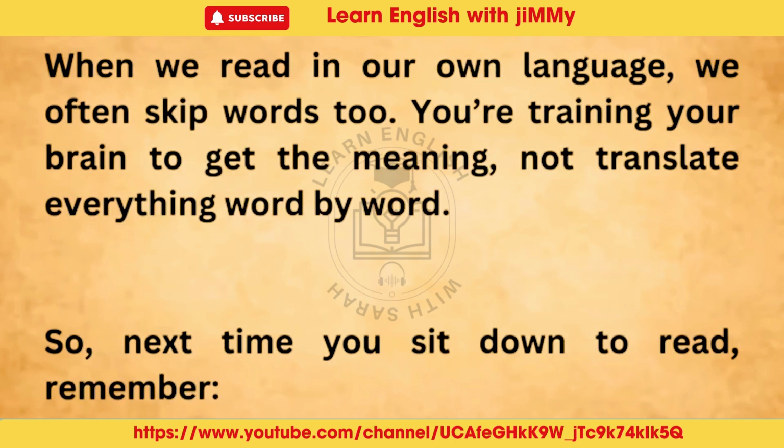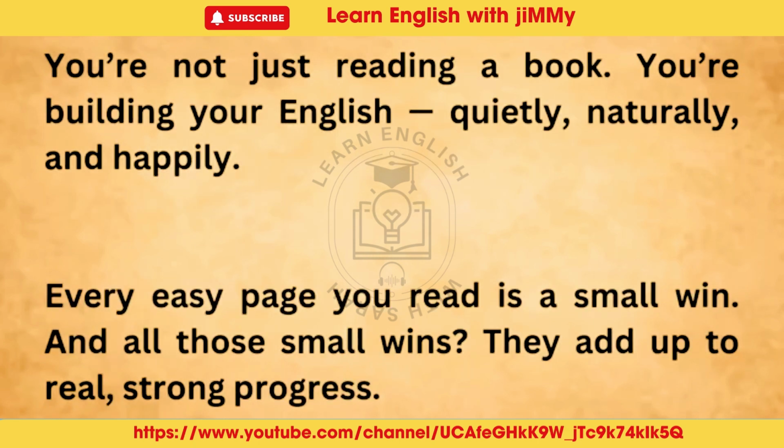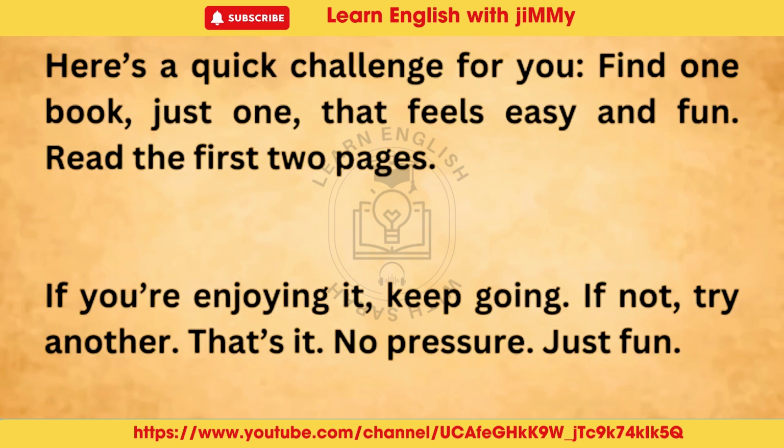When we read in our own language, we often skip words too. You're training your brain to get the meaning, not translate everything word by word. So next time you sit down to read, remember, you're not just reading a book, you're building your English, quietly, naturally, and happily. Every easy page you read is a small win, and all those small wins, they add up to real, strong progress.